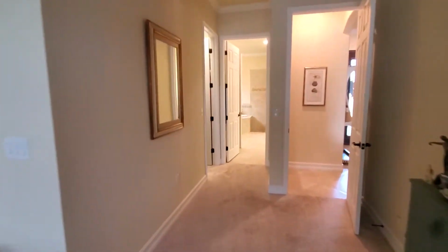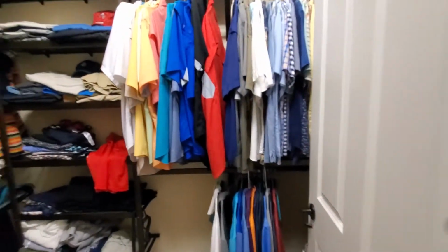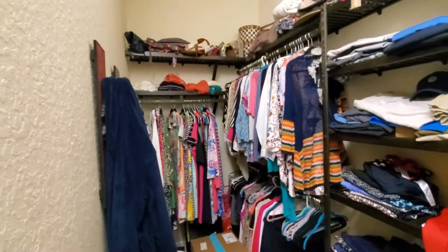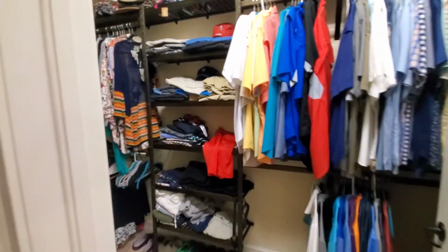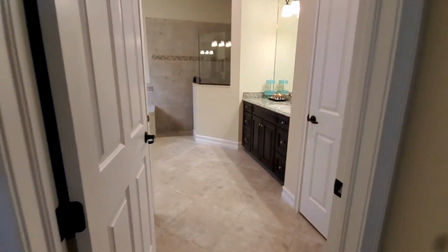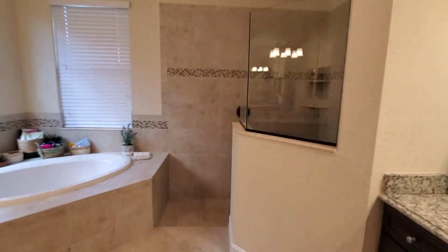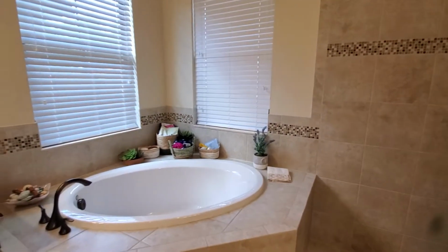You've got this huge closet coming up here on the left side. You've got the California style closet there, and then we've got the master bath right here. You're gonna have your split vanities, your walk-in style shower here, soaking tub, and then you've got your enclosed water closet as well as a linen closet right here.